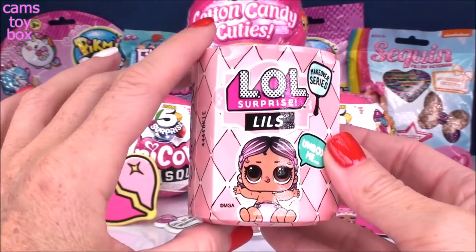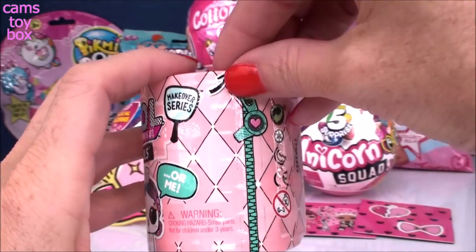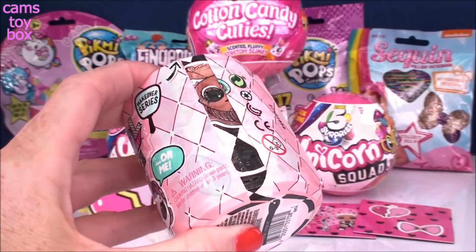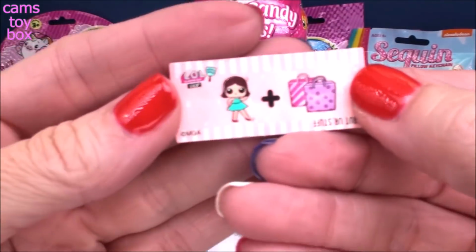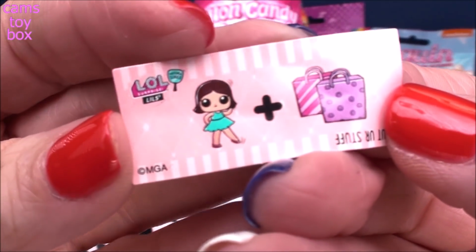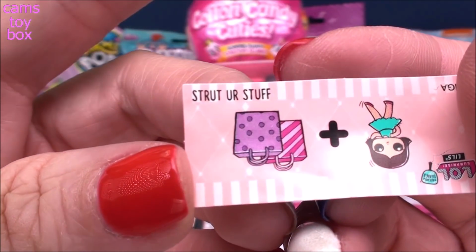Might as well continue with our LOL Surprises. Here we have a Lils from the Makeover series. This is wave one, and we've got five surprises to open. Under the first layer is the secret message. We have the little girl, she looks like a little fairy, and two shopping bags, and it stands for strut your stuff.